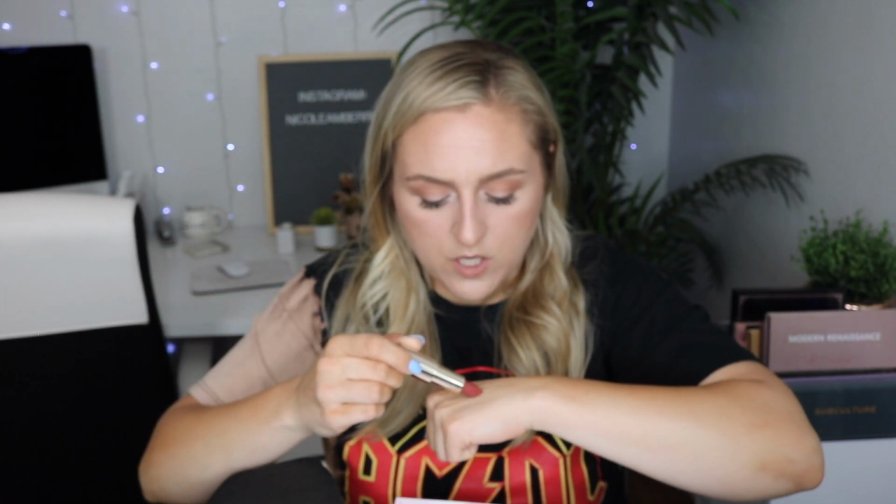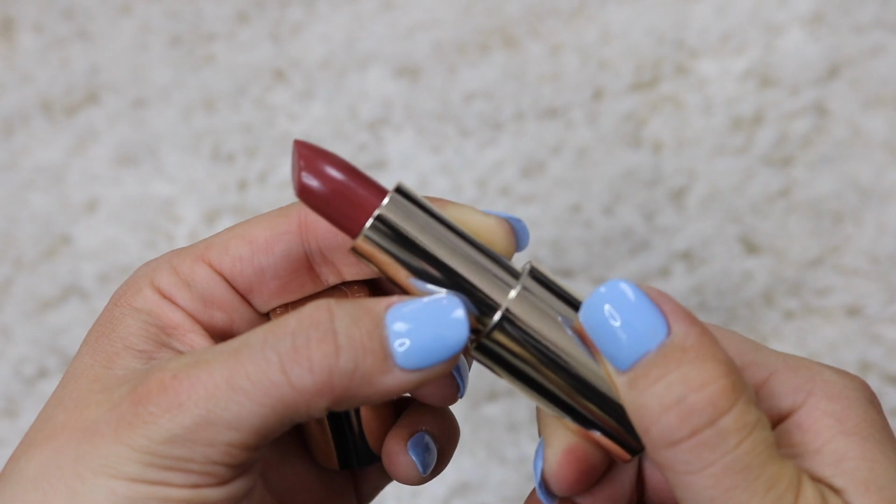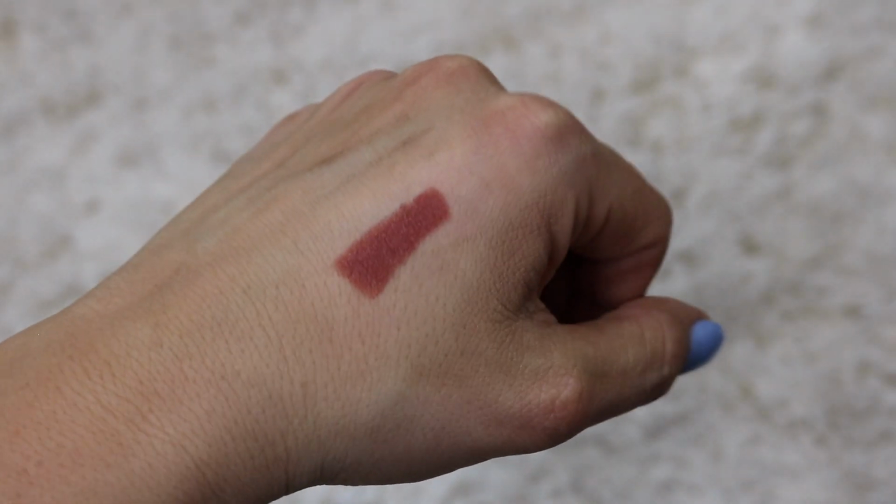Let me do a little swatcheroonie. So it's like a pinky, dusty, rosy kind of a color. It doesn't really look like it in camera, but it's a pretty neutral color. Like it's almost a brown pink. So pretty much it's like an everyday type of color, and it looks not really shiny, but it looks shiny, so I know it's moisturizing. I'm super excited to use this.